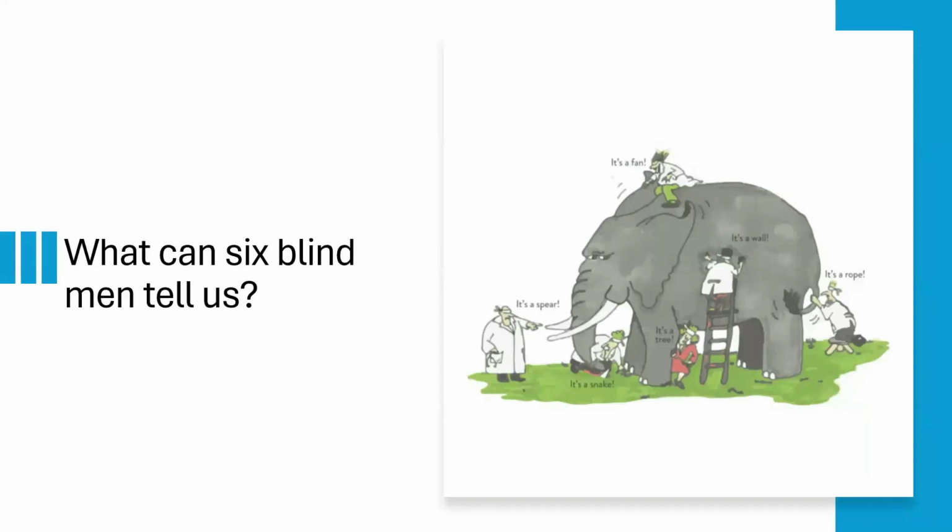So what can the six blind men tell us? This picture sums it all up. If you are working by yourself, you will see a problem from that particular angle only. But if you work collaboratively, you will see the problem for what it is.